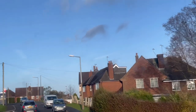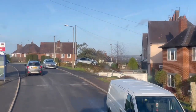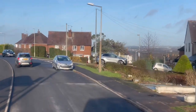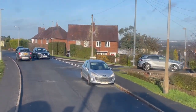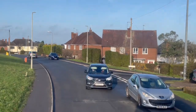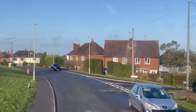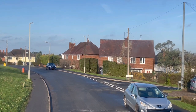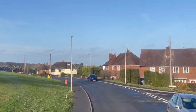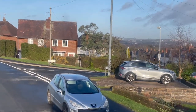Coming across the Norton Estate, and we're going to be heading down towards the Gig Mill end. And this section was covered on the number 7 route, which I filmed last year. And then the next section would be done pilot, and then virtual, and then on the former 10A route into Stourbridge, and then virtual all the way into Stourbridge town centre. So here we are, just coming across the Norton Estate.